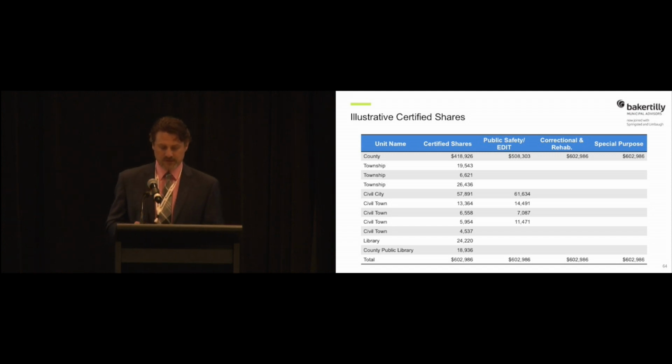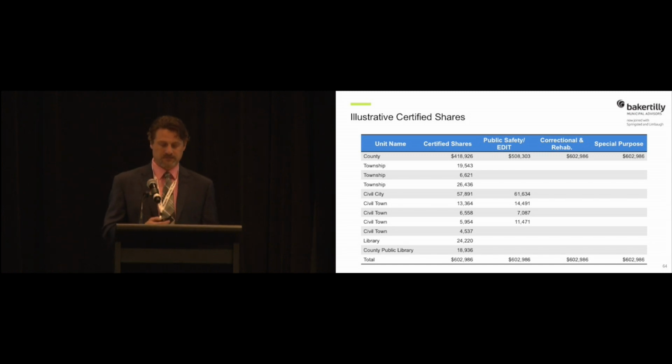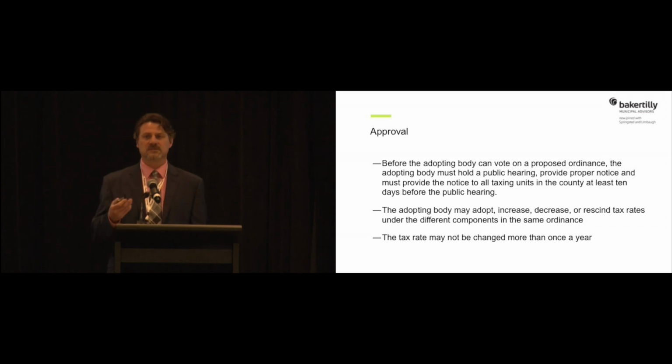As far as the approval process, the adopting body votes on the proposed ordinance and has to have a public hearing. DLGF sends out memos at least once or twice a year with examples of those ordinances. I definitely take advantage of those. They also recommend that you prepare an ordinance and send it to them to review. It takes about a 30-day turnaround.